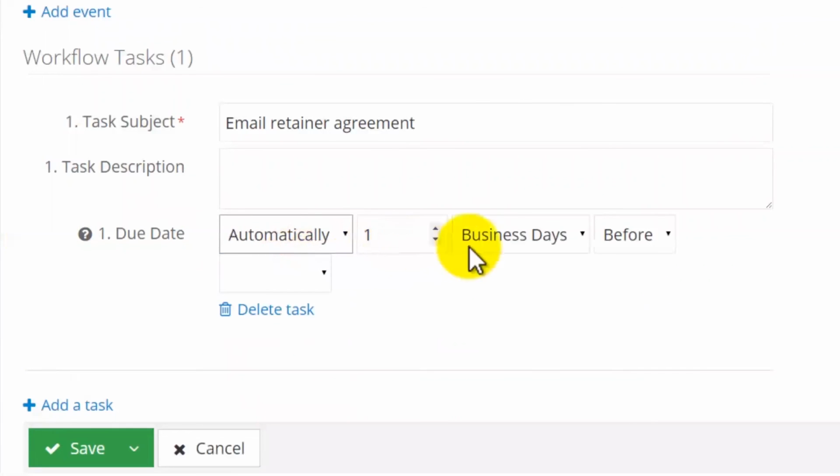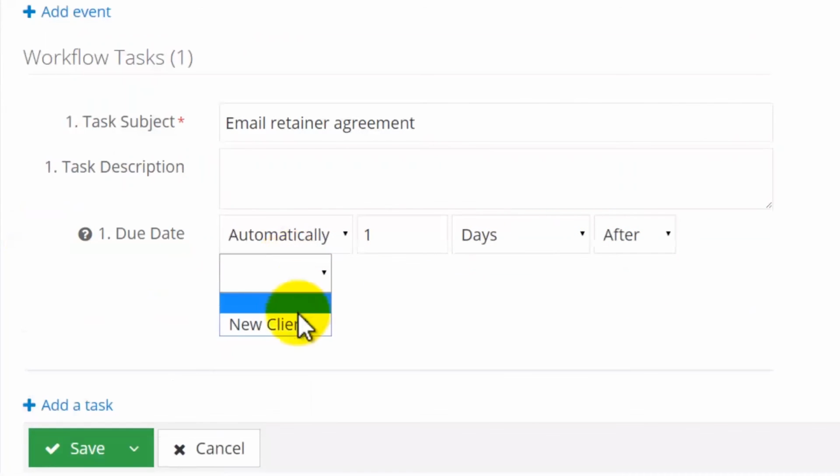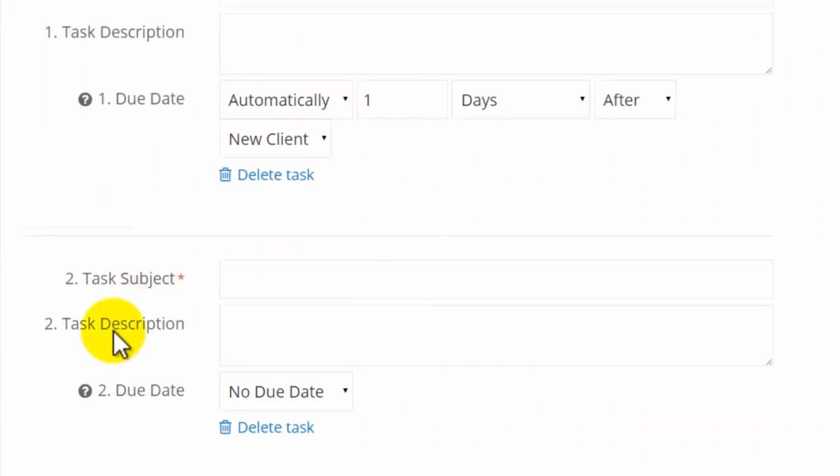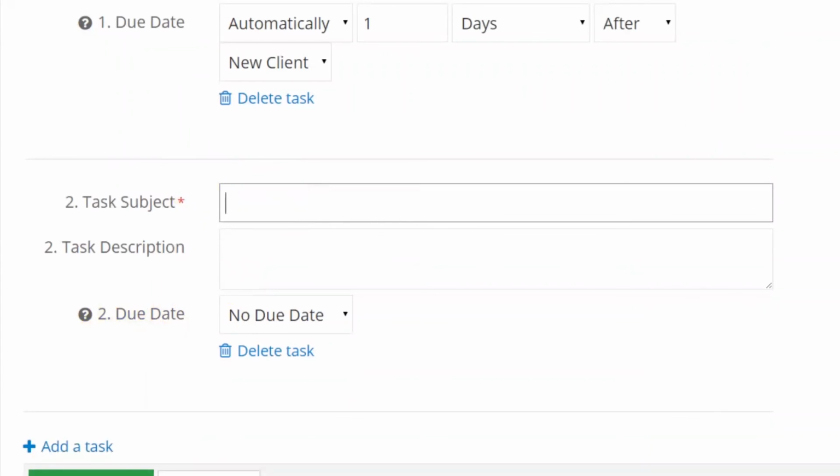You'll see that it's automatically assigning due dates, whether it's business days or regular days, and you can actually choose whether you want it after or before you meet the new client. So you're really tailoring this entire workflow to your firm and how you want to use it. Everything is customizable on our software.